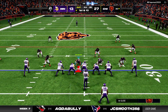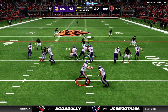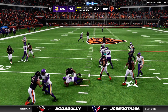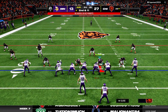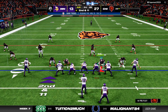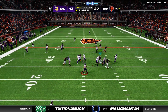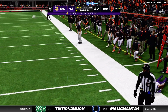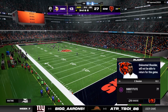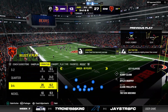So 1st and 10 now from the 30. They'll start this drive out on the ground. And he is met in his tracks behind the line of scrimmage. After the loss to start out, here's 2nd and 11. Looking to throw. Firing quickly here, and that's complete. And just 3 yards on the catch there. He couldn't get away. And 3rd and 8 now.